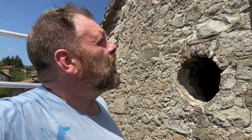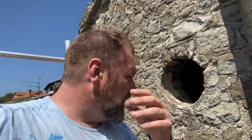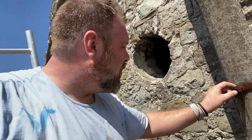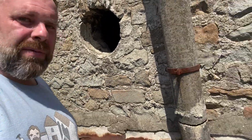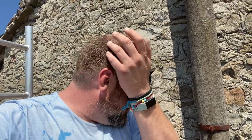If it can come down in one piece, I'll unscrew it and take it down in one piece, but then it's a question of where to take it to. I think I'll probably get these bolts undone with a bit of WD-40. Oops, a bit of a hornet there. Yeah, so that's about it. I'm going to go down, put the camera on the tripod, and then climb back up and start removing all of this.